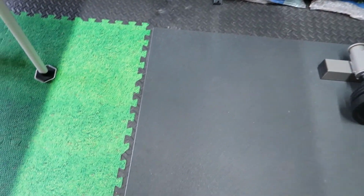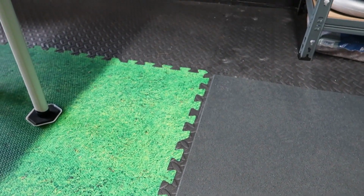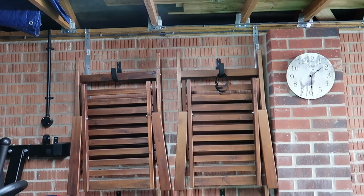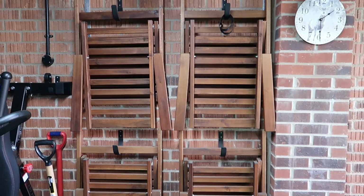We have as well put down rubber flooring just so it's easy to wipe over and keep clean. We changed the lighting in here just to make it a little bit brighter, and added loft boards to the rafters and hooks on the walls just to keep those things stored nicely.